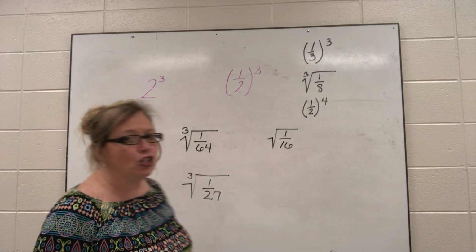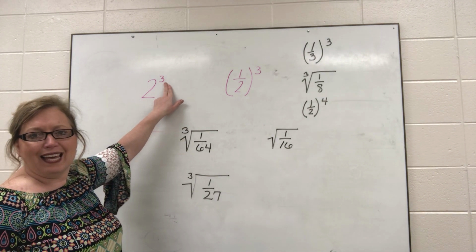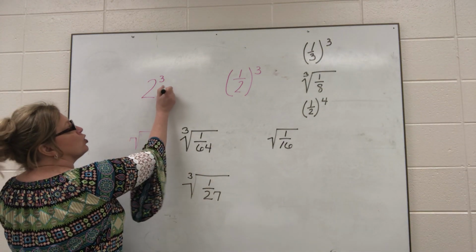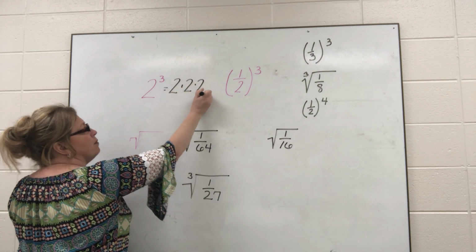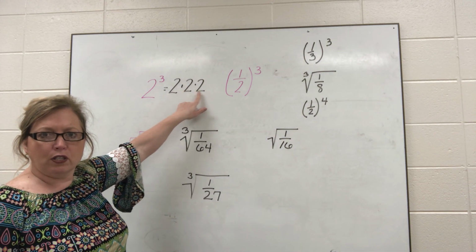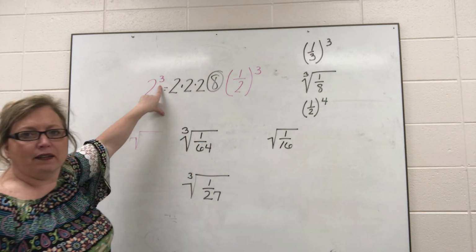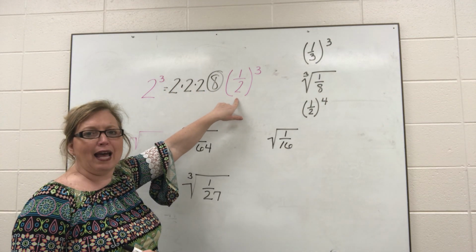Okay, let's look over here at the first. We have 2, and that is to the 3rd power. What that means is this is our base, this is our exponent, so literally it means 2 times 2 times 2. Well, 2 times 2 is 4, and 4 times 2 is 8, so 2 to the 3rd power equals 8. Now, what about if you have 1/2?